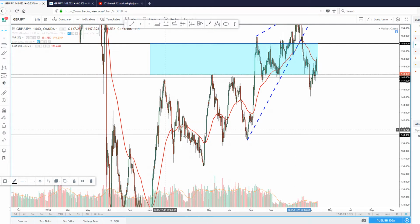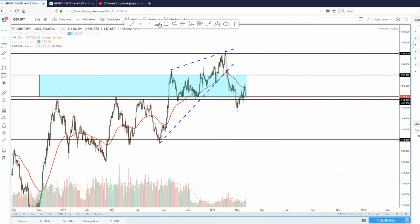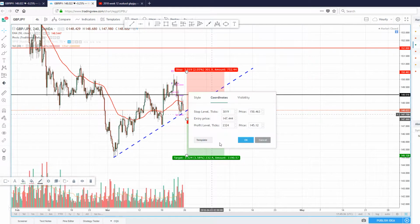Little mini double bottom there, a bit of resistance there. But you can definitely say, for example, if you look at the Fibonacci extensions, there's a Fibonacci extension, push it, 142, go back here, and 142.